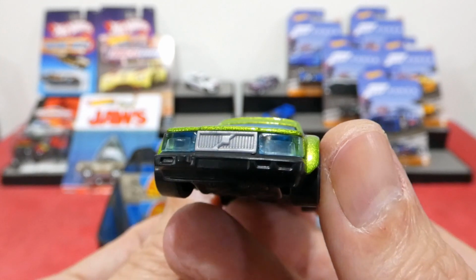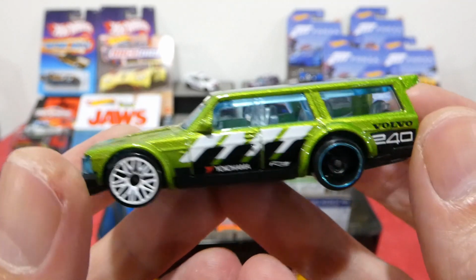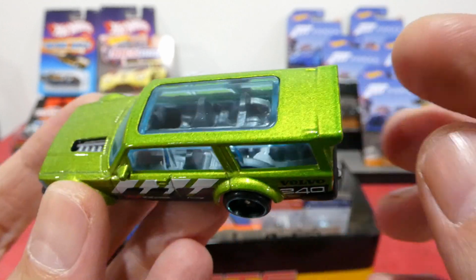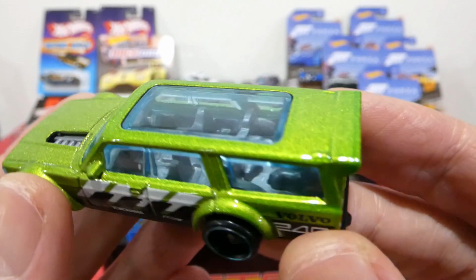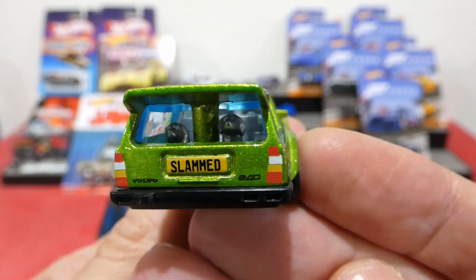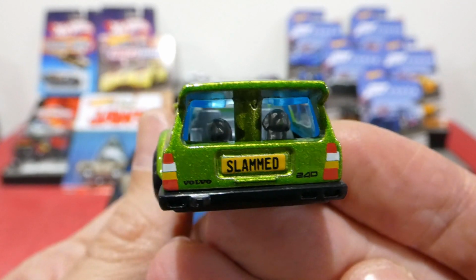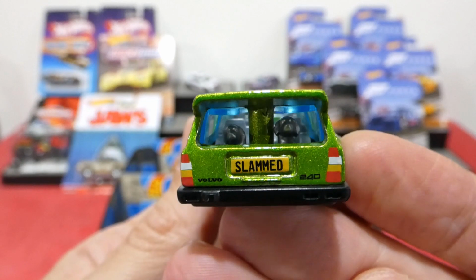Blue lensed headlights. Then you've got the little Volvo badge in the center there. Same livery on the opposite side. Wing on the rear. There is the interior there from the top roof piece. And on the back there, yes, we get the two little doggies in the back seat, or in the back of the car. I love that. Just a nice little touch.